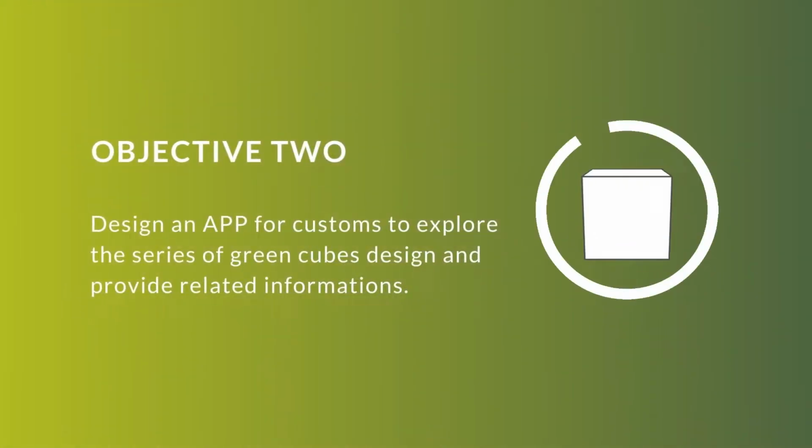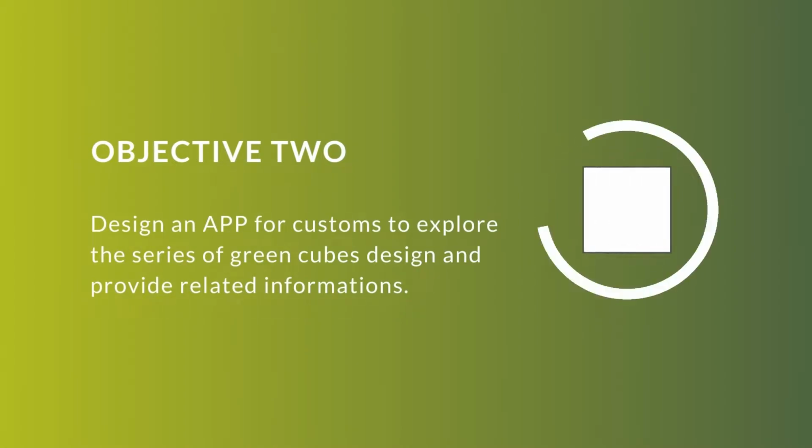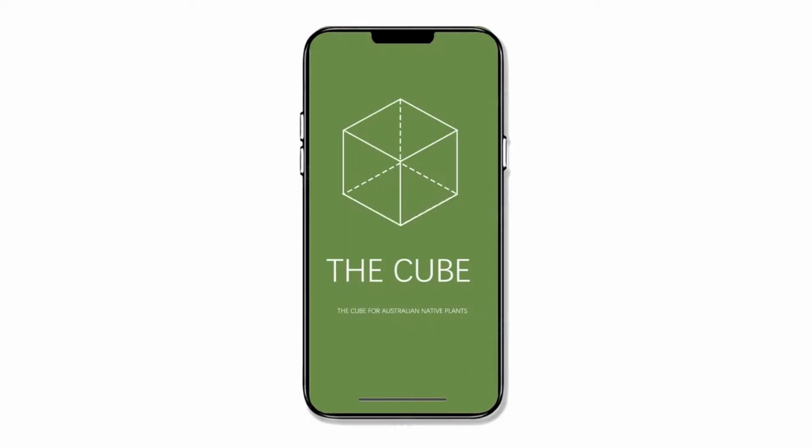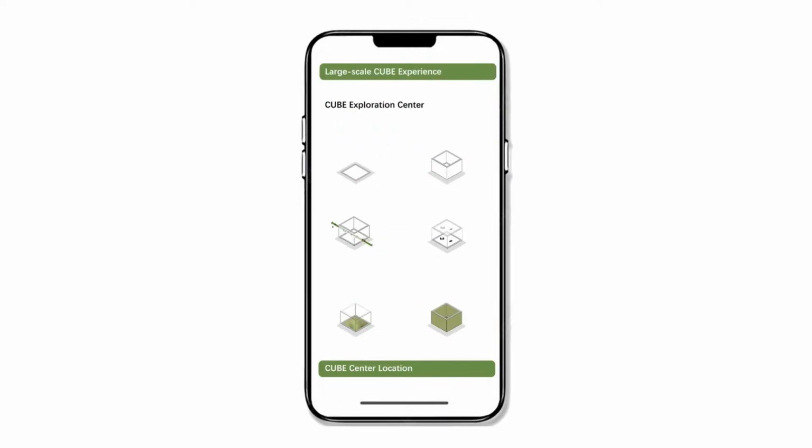So for Objective 2, I'm designing an application for the customers to explore the series of green cube designs and provide relevant information. This is just a prototype of the application. After you click on the icon, it will pop up the page and tell you what this app is about. Then you come to this page. It has the large-scale cube experience, small-scale cube merchandising, volunteer educational program, native plant of the day, and about the cube information.